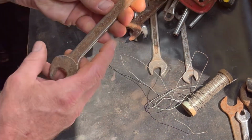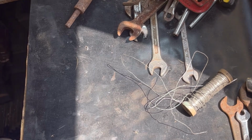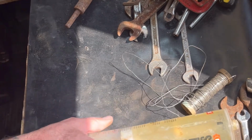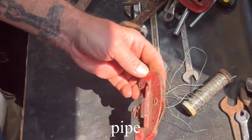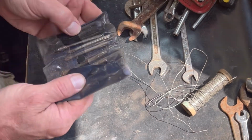Another Taiwan clamp. See, I'm sorry if I'm rushing, but there is a lot of stuff. Don't worry, it's going to go quick. That's rubbish. Tool cutter, car boot. I do keep one of those in my van as well.